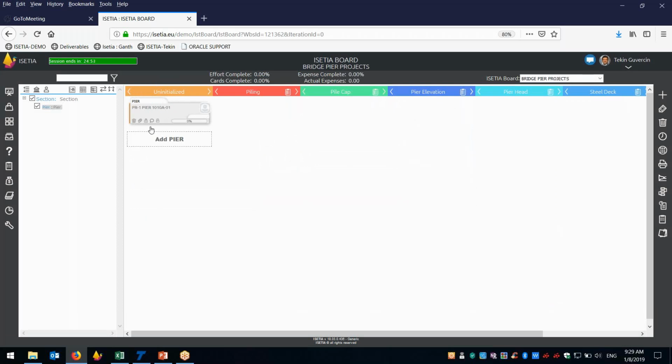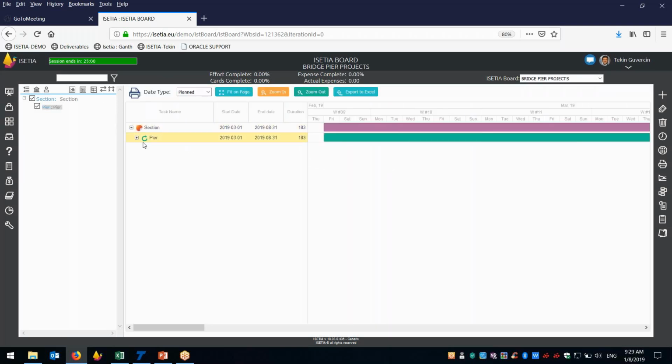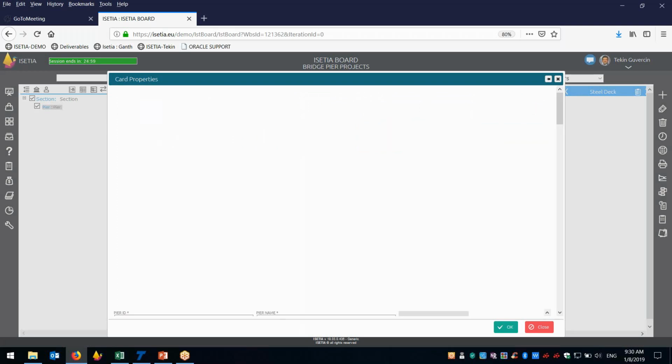And this basic data in the cards, how does it look in the Gantt chart? It's looking like this: this is pier number 1, start date, end date, and duration. And we have the Gantt chart here, so that you can also fit the page. You can see that this is pier number 1, which I created here. My project is 183 days. When I created the template, I gave the project start date and project finish date. That's why it's coming, but the pier is going to finish in 30 days.